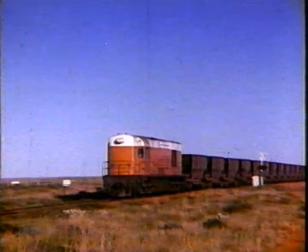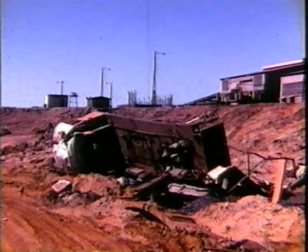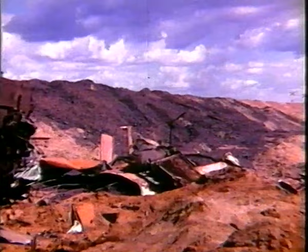Goldsworthy Mining Limited opened their 70-mile railway in May 1966 with Australian-built English Electric locomotives. After a head-on accident between two trains in February 1968, numbers 1 and 3 were extensively damaged. Both were rebuilt, and number 1 is shown here.